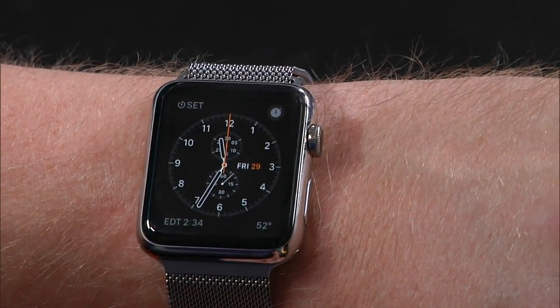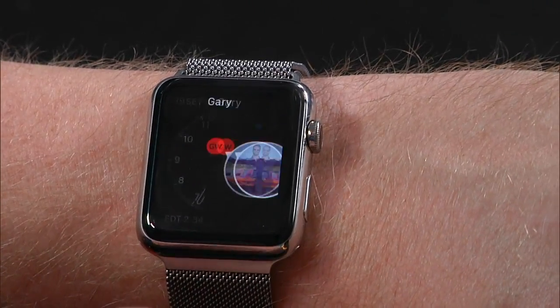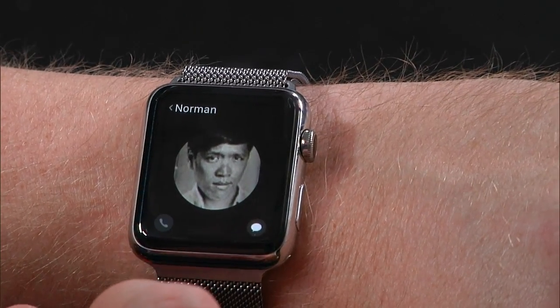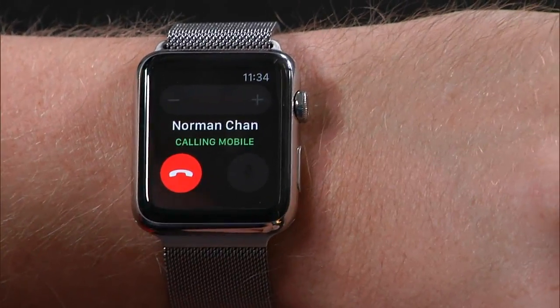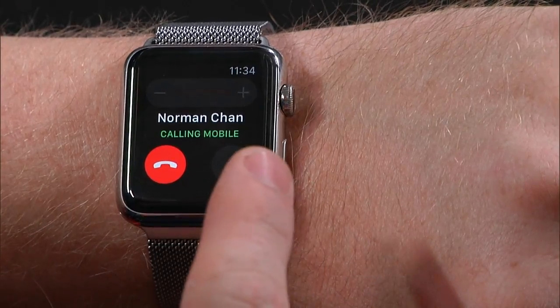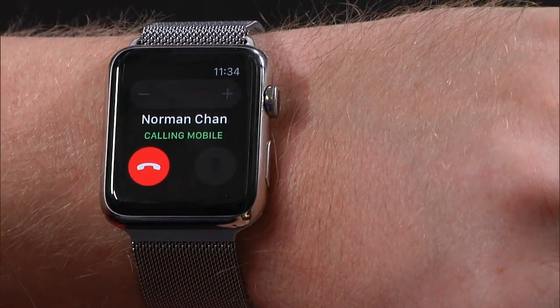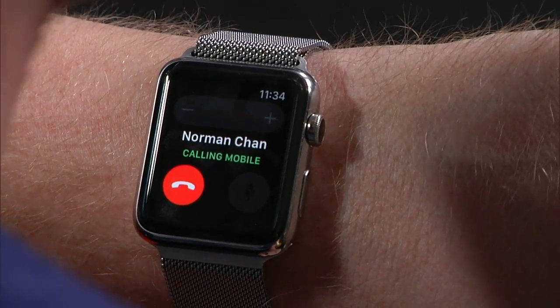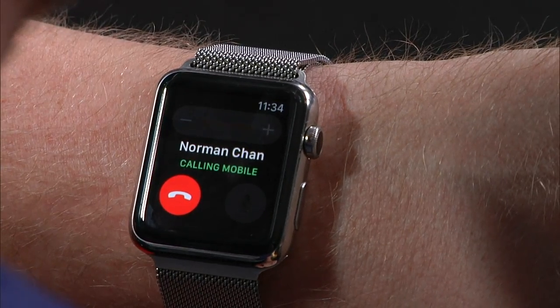So if you make a phone call from that menu, are you dialing with the watch and then using the watch as microphone and speaker, or is that just making a phone call on your phone? I'm gonna pop this up. I'll call you right now. So it's using the phone. It's using the phone to make the call, but the watch will be the speaker and the microphone. It's dialing. I'm gonna get in real close so you can hear. Aha! I will answer this.